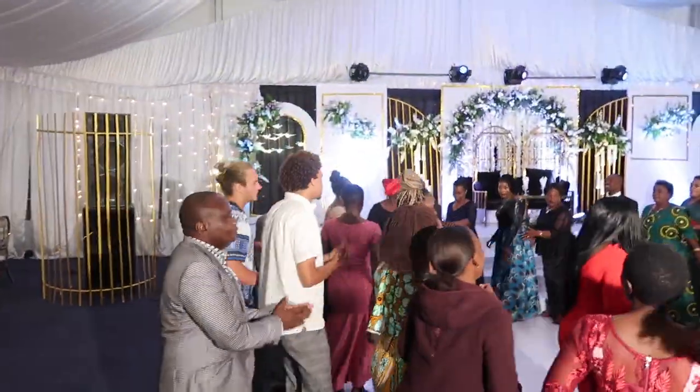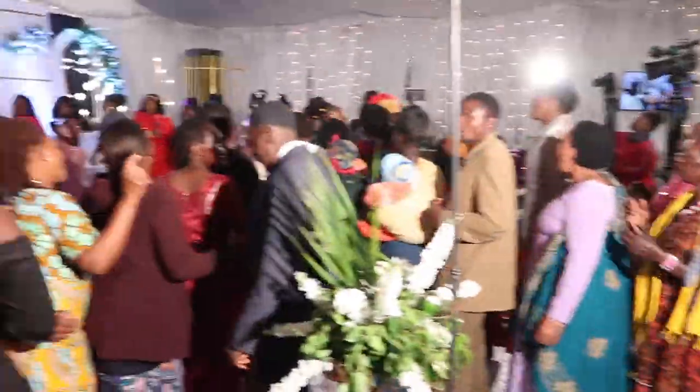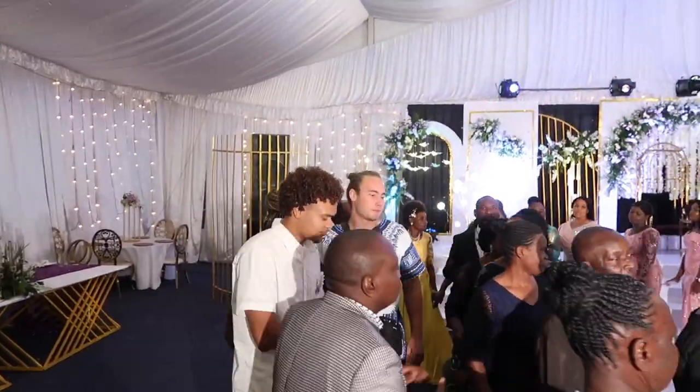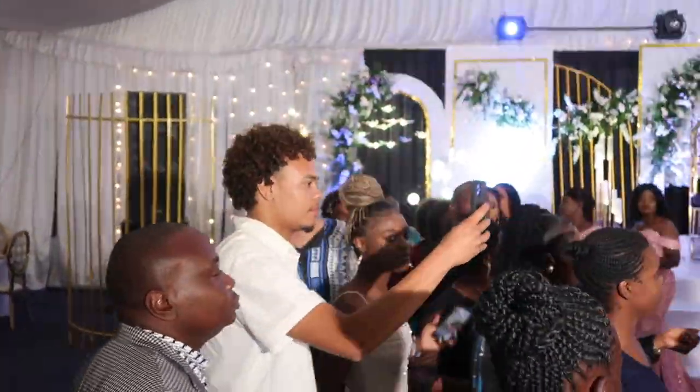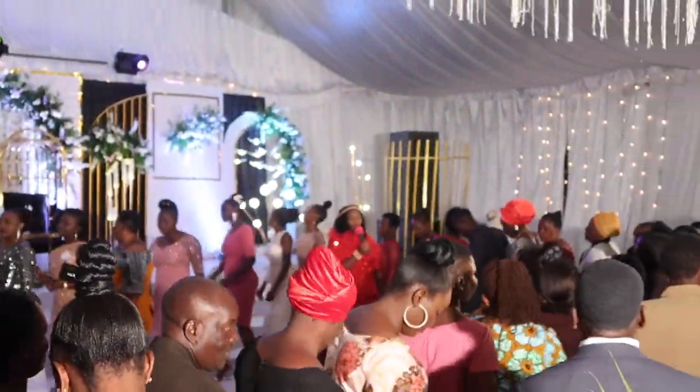As you can see, I had to speed it up a little bit because it is so much dancing and singing, but the vibes are absolutely immaculate. It's exactly what I would describe as a vibe. Look at me getting into it, enjoying my time, feeling the rhythm, feeling the vibes. I can't even lie to you guys, I'm ready to get married like this.